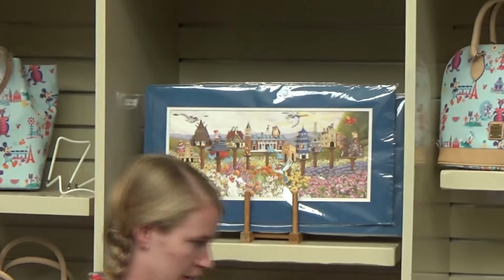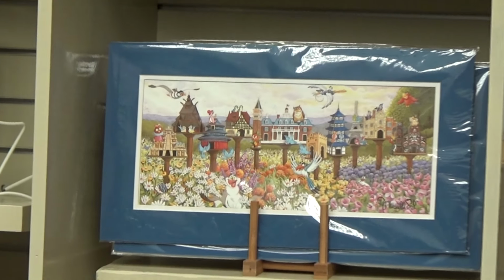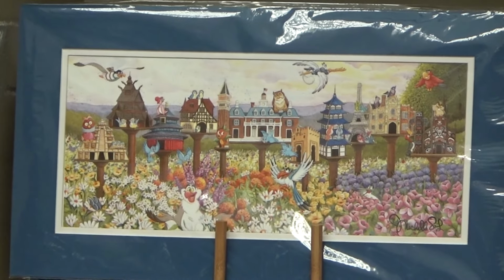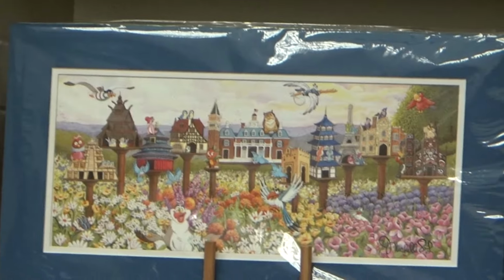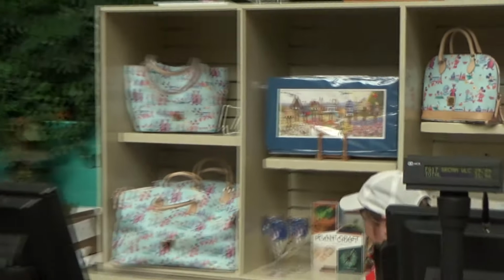Signing those and everything like that. But there's heads in the way. Okay. Yeah. She created that piece for the Flower and Garden Festival. Just this year's Flower and Garden? And that's cool. They have the visiting artists that come to that Art of Disney.